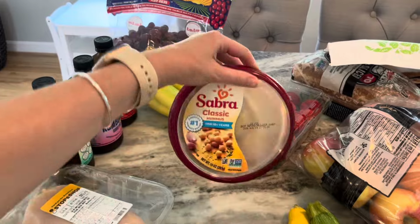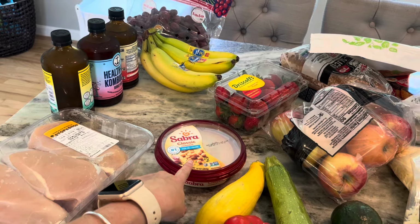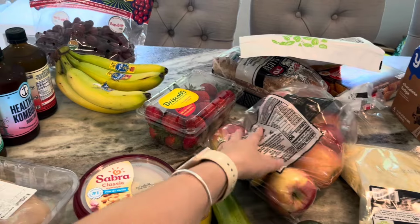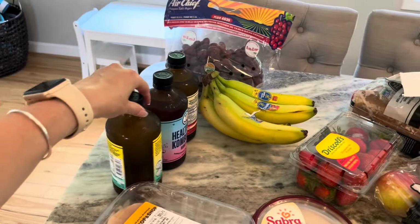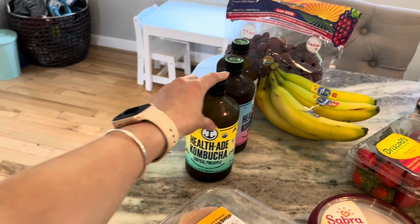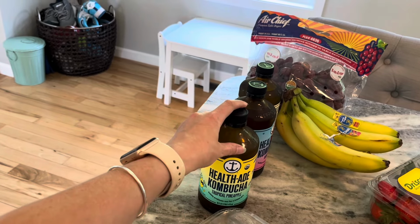I have been super into hummus. I just like plain hummus with either crackers or cucumbers on sandwiches. It is so good. I'm obsessed right now. We got a bag of these little apples that my son has been enjoying, strawberries, grapes, bananas. And then I got a few options of kombucha. This is a fermented tea, comes in a bunch of different flavors. There's a ton of different brands. This is just the brand that we like.